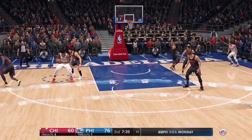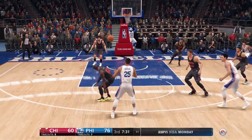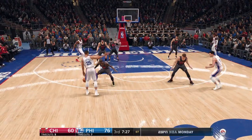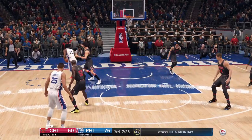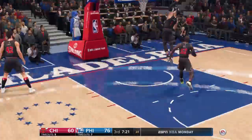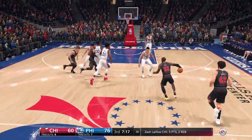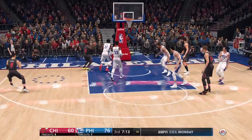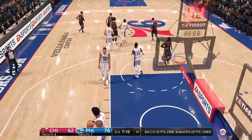To Embiid, trying to work it down low. Ball comes loose, pass deflected, but they hold on. Not much time to get this shot off. Embiid fires away. And Robin Lopez with strong defense to alter that shot. Great contest on that shot, Mike. He had the shot timed perfectly to challenge and force the miss.